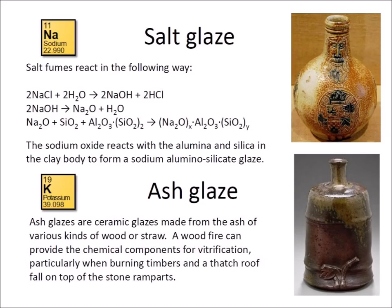If vitrification of the fort walls was intentional during their construction, we need to consider that perhaps salt, which is readily available, was used as a fluxing agent. The sodium in the salt reacts to form a sodium aluminum silicate glaze.